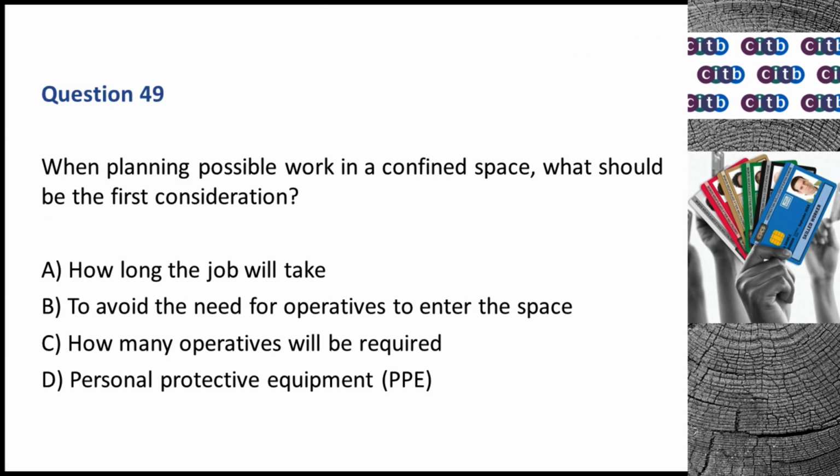Question 49. When planning possible work in a confined space, what should be the first consideration? A. How long the job will take. B. To avoid the need for operatives to enter the space. C. How many operatives will be required? D. Personal protective equipment, PPE. The correct answer is B. To avoid the need for operatives to enter the space.